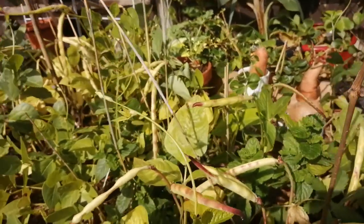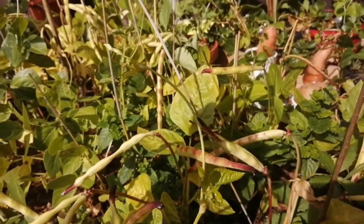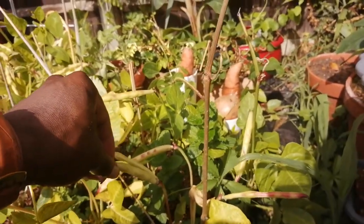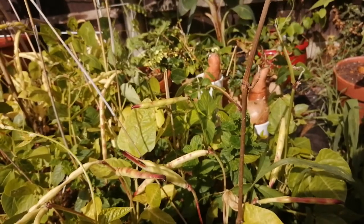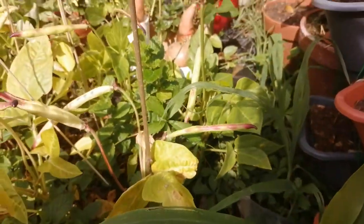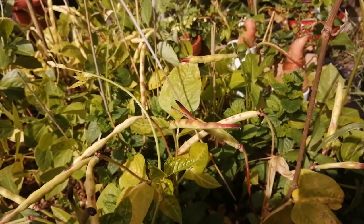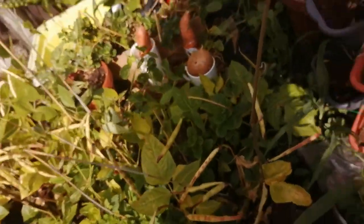And here we've got our black eye beans. They're doing very well. These beans were organic seeds. Just literally opened the bag up, sprinkled it onto the pallet, and they're doing well. So once the leaves are fully dried up, that's when you should be harvesting. All right, let's move on.